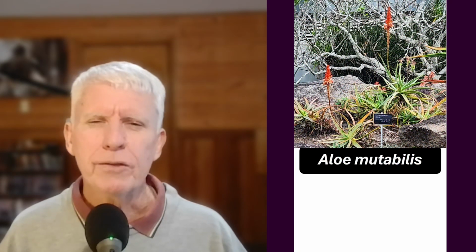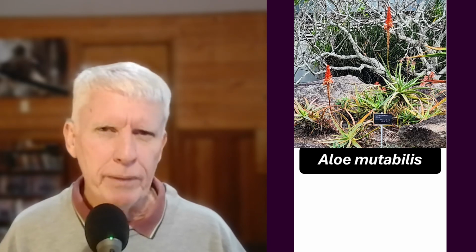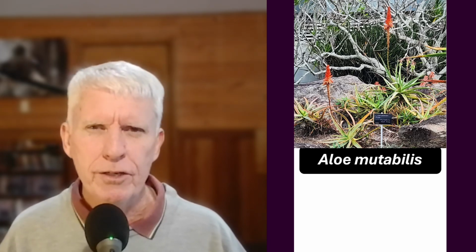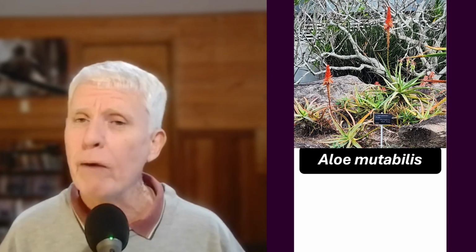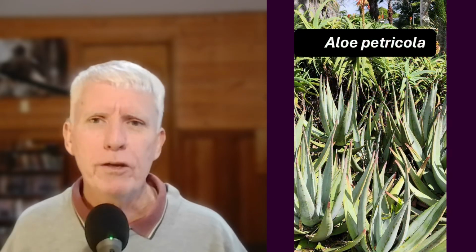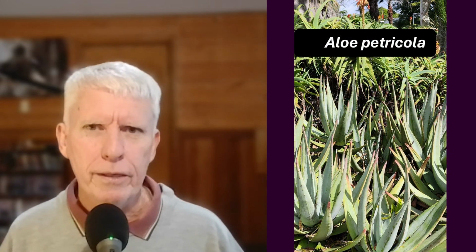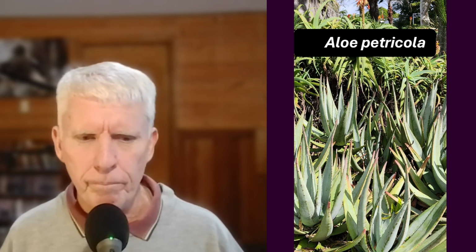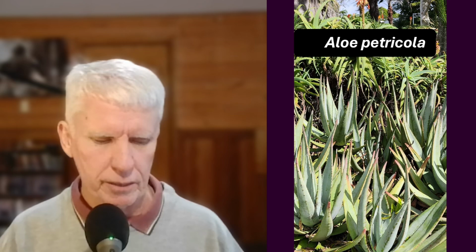Next one was a fair way away from me, so I had to kind of zoom in. Aloe mutabilis, darkish, fire orangey red flowers, quite nice. A very erect flower spike above the very low growing foliage. Then you've got Aloe petricola, grown mainly for its foliage. It's kind of like a bluey grey hue with an orange tint to the spines on the outside.